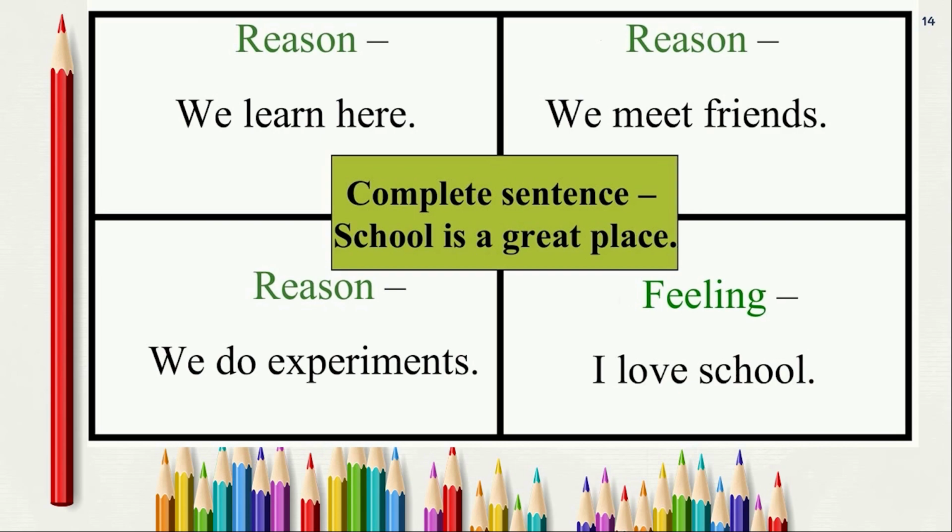friends. In the third square, we do experiments, like you're talking about the things that you do at school. And the fourth one is the feeling one, where you are just going to write, I love my school, or I love schools.